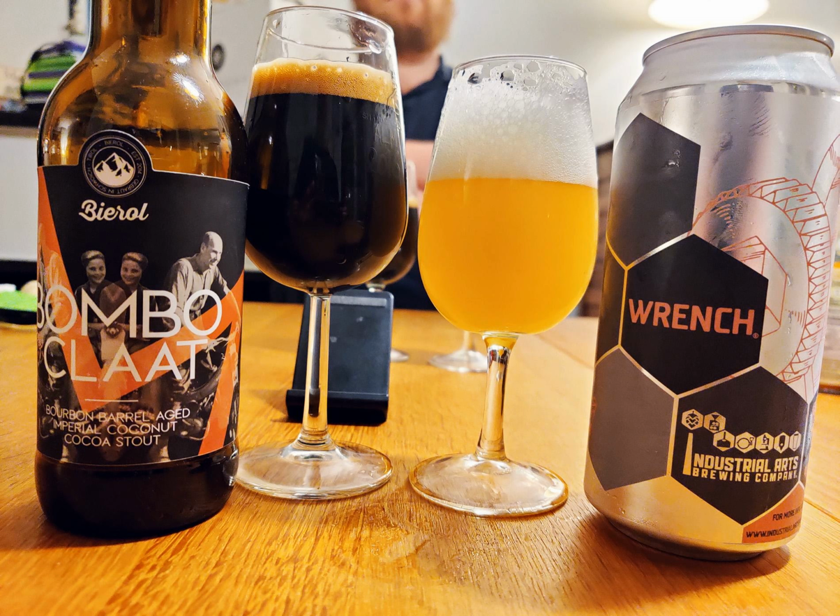Okay, so I get the cocoa, I get the coconut, I get the bourbon barrel aging. This beer is hitting all of the adjectives that's there. It's actually really good. Yeah. You Bombo Claat. Exactly. It comes in at a... What is the ABV on this? I didn't check. I'm not seeing it on the label. I just brought it.